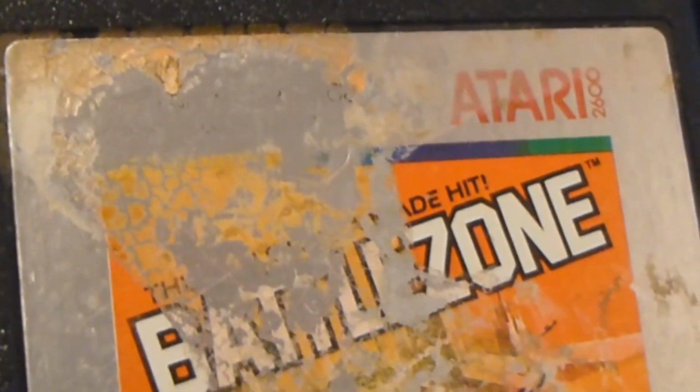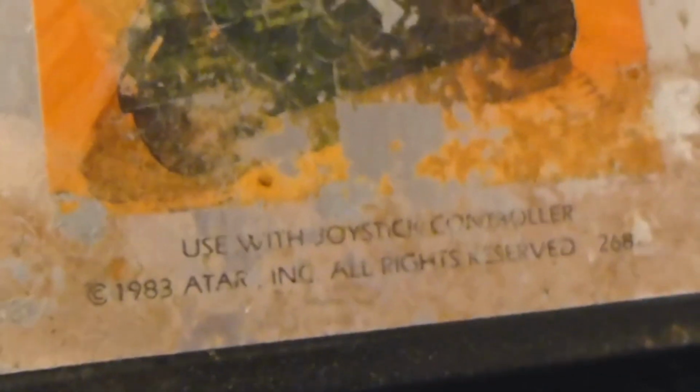Yeah, this game, my cartridge looks like it's been through a Battlezone, but it still works perfect. I popped it in and it worked. So, yeah, highly recommend this game on the Atari 2600. It's awesome. Kicks ass.